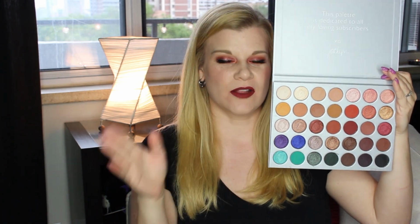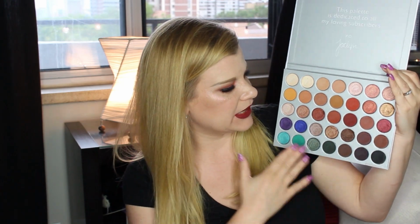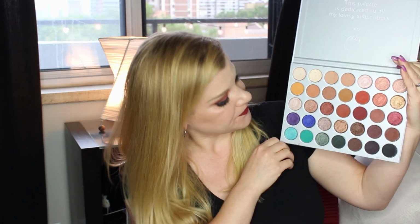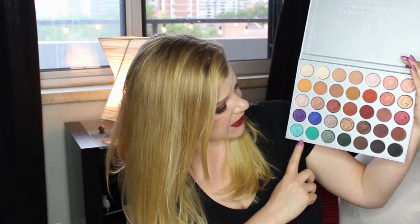But the colors in here are what really sold it for me. Yes, I'm a fan of Jaclyn Hill, not so much of Morphe, but I really like the color range here. I think it's really, really beautiful. It does lean very warm. That's not unexpected for Jaclyn. I feel like she's always rocking a warm smoky eye, but I like that too, so I'm happy to buy it. I also really like the colors down here.